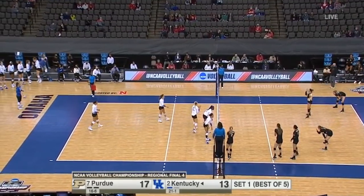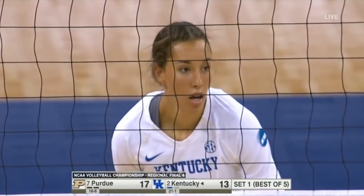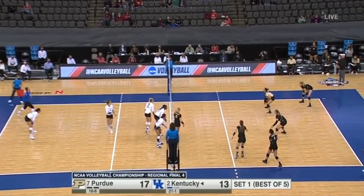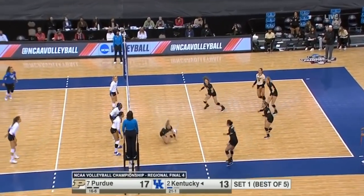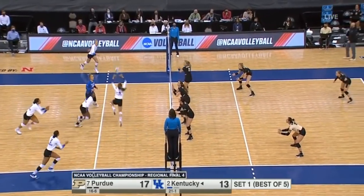Like you said, Gabby Curry just reading it, understanding where the ball's going. And Skinner, they're going to need her to have a big match. They're counting on her a lot. She's come through in a major way for Kentucky so far this year. They're going to need her to do that again tonight. Good save by Bush.